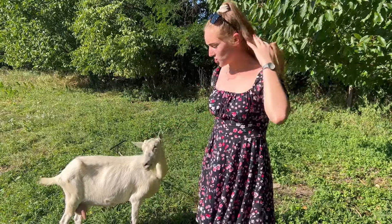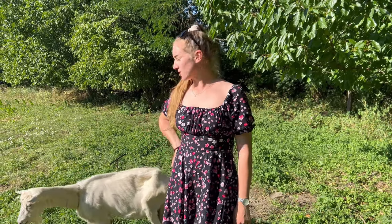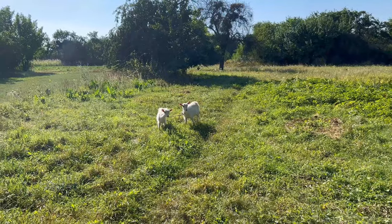So I want to inform you that the goat's milk has an extraordinary smell and taste, by the way, and not everyone can drink it. And it's a little kid.